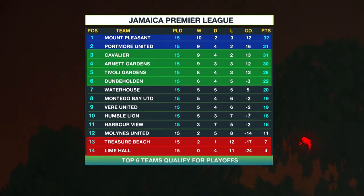And this is how that table looks. So Cavalier will remain in third position after that. Arnett Gardens with that, well, seconds away from a win, will take them to 30 points, 9 wins from 15. They are up to fourth position. And as you can see, Treasure Beach and Limehall in the relegation battle there. Treasure Beach still 4 points away from safety. Molynes, with that loss, remain on 11 points. So that's better for the relegation teams in Treasure Beach and Limehall in terms of opportunity of coming out of that area. Mobay United move up by one place to eighth with 19 points. And Waterhouse, they remain in seventh on 20, just outside of the playoff spots, as they missed that opportunity to leapfrog Dunbeholden in the top six.